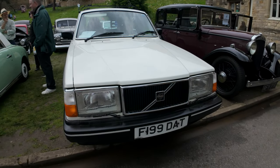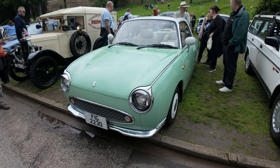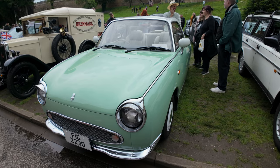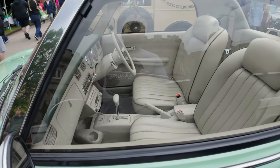Oh, Volvo here, look. Two dragons. This is what you need. If they made this in an electric car, that would be great for me, wouldn't it? Yeah, that'd be all right. Have a little motor like that. We have a look. Lovely.